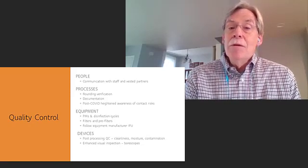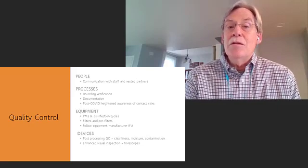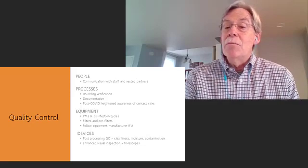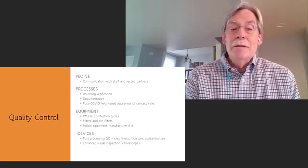The new norm in these post-COVID days includes increased attention to surface and space disinfection. Make that part of your regular quality control. Make sure it's integral to the practices moving forward.